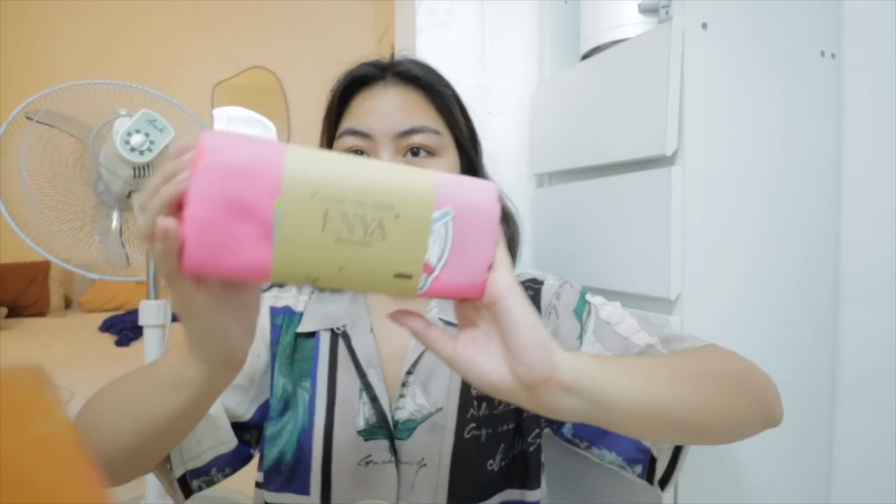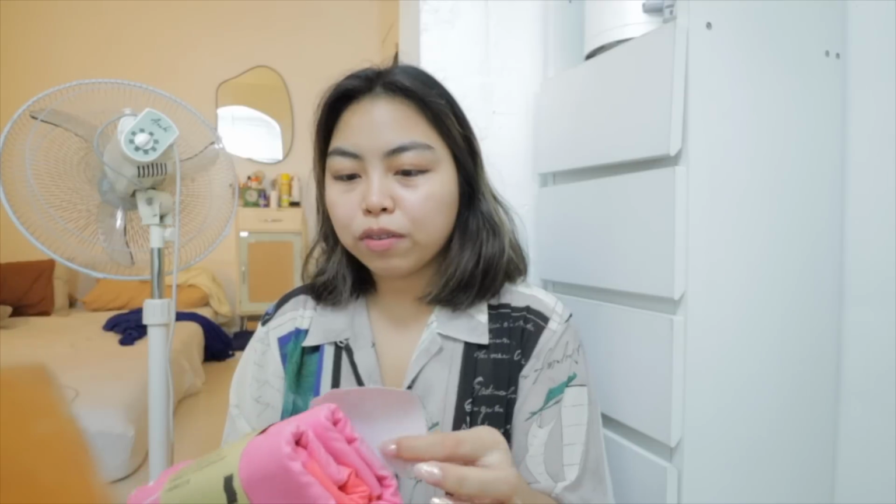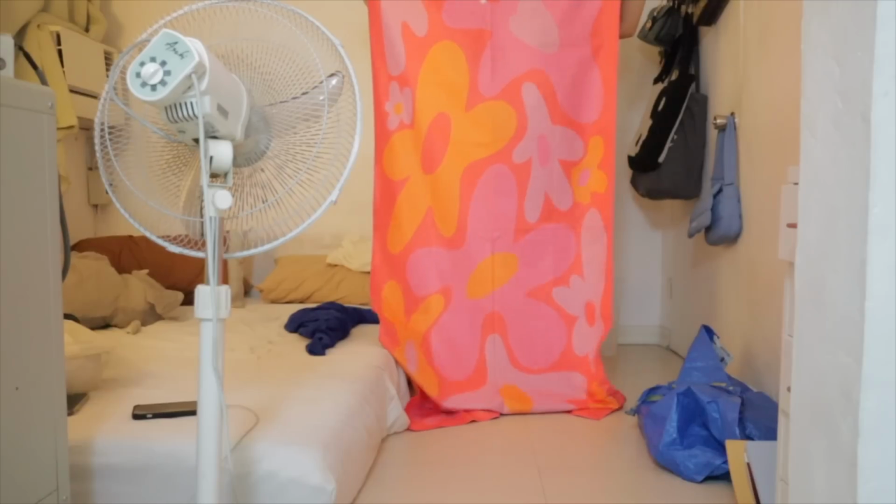Before anything else, I wanna show this package. This was delivered a while ago. It's from a brand called Enya, and they make really pretty towels na reversible. Perfect for my trip tomorrow. It's really thick. This is really nice. Ay, ang ganda. Wow, ang ganda ng material niya. This is what it looks like.